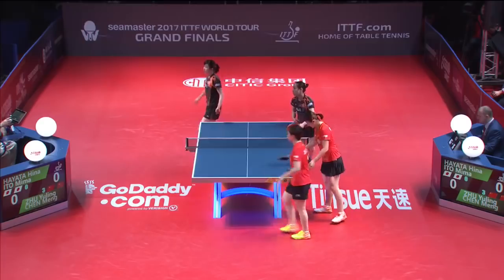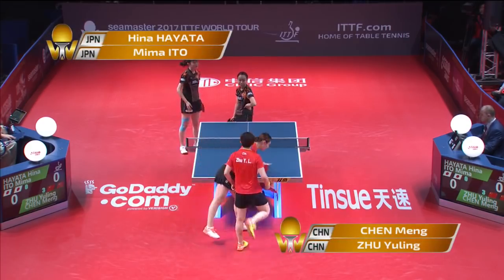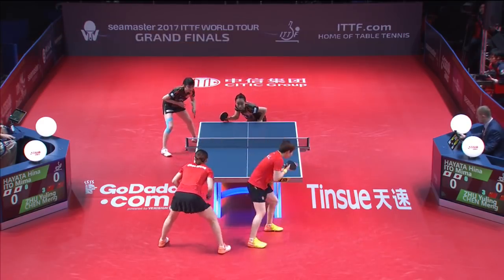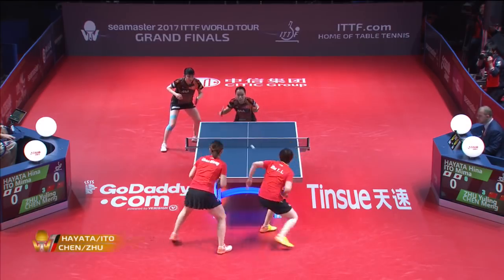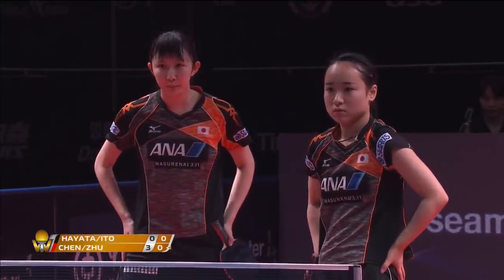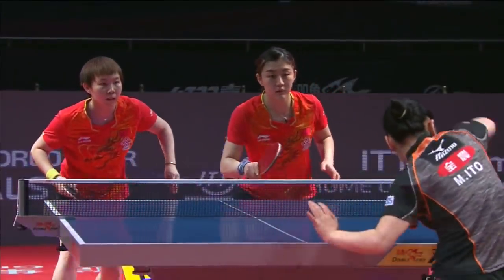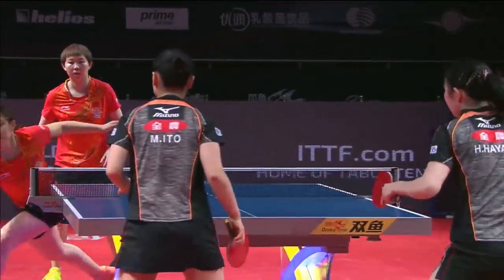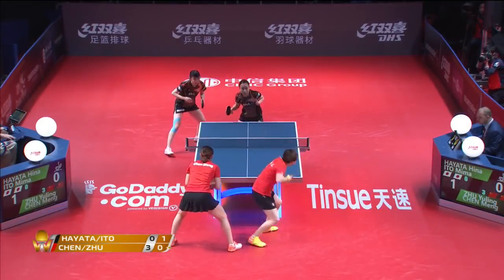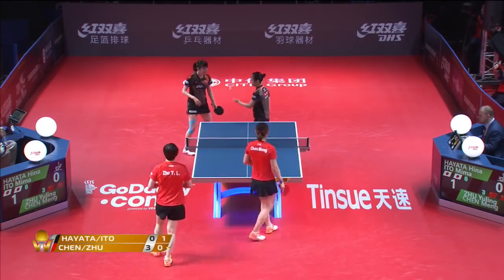Back for game number 4. It's now or never for the Japanese pair. The Chinese women in red, 1 game away from being the World Tour Grand Final winners. Zhu Yuling to start here. Oh, you want to see this come back if Chun Meng can retrieve that for a roller. I was going to say pull a Fan Zhendong, but I believe now it's called the Timo Bowl. Strawberry off the top of the net. A spilled strawberry. Oh, second bounce on the table. Soft hands from Zhu Yuling.